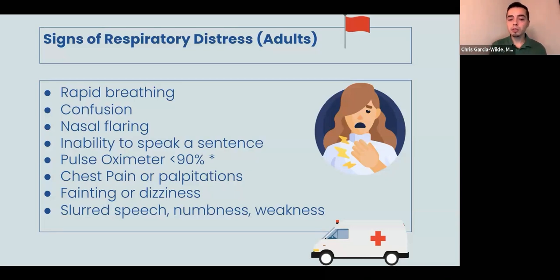And if they're also unable to speak a sentence, that was actually a really important tool during the beginning of the COVID pandemic, where doctors would do telehealth visits. And if patients were unable to speak for long enough to speak a sentence, then we were really alarmed and would usually send an ambulance to their house. If your pulse oximeter for an adult is less than 90%, then definitely we'll have to get evaluated, especially if this is new and they don't have COPD.